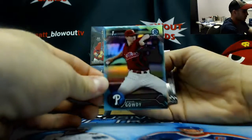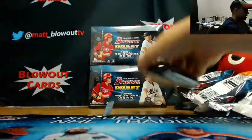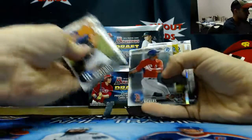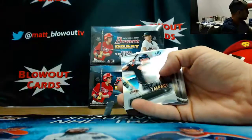Kevin Gowdy, Sky Blue, Draft History, Ryan Express, and last pack in box number 4. That's more gold coming. Gold Refractor, Josh Hader, number 50.